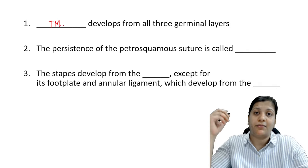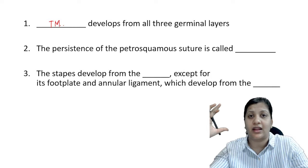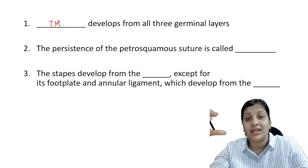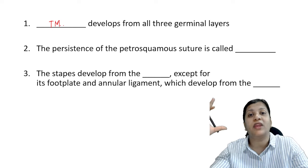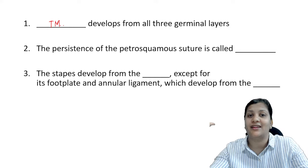We know the development. Quickly to recapitulate the development part of the ear, the external auditory canal develops from the cleft of the first arch. The pinna is made up of cartilage, so it develops from the mesoderm of the first and second arch. The middle ear with the eustachian tube comes from the endoderm of the first and second arch, and the tympanic membrane comes from all the three germinal layers.